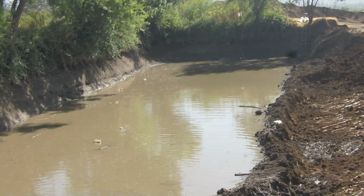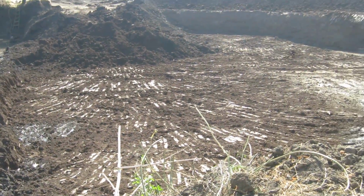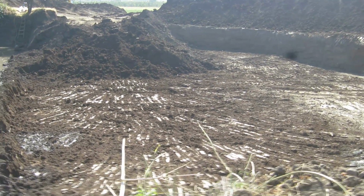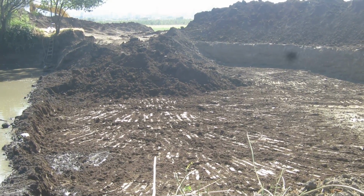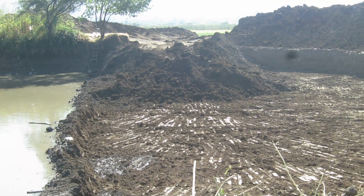And what will the water inside this reservoir be used for? For the orange. So this water will be siphoned off and used to water the orange trees. And how many orange trees are there on the land? Around 15,000 trees.